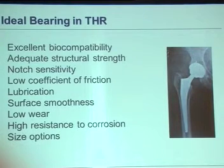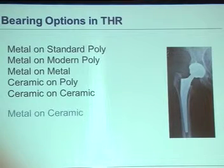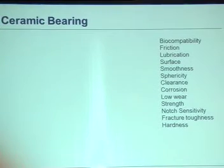And it is good to have different size options, as we are increasingly aware that certain size ranges of hip articulation have better outcomes. Keeping that in mind, these are the different options available. My colleagues went through them, so I'm going to cover just ceramic on ceramic. And just for completion, metal on ceramic is not considered safe anymore. These are the different features of any bearing surface we would like to know.